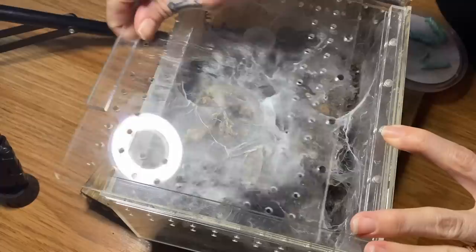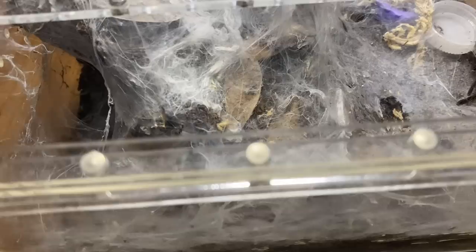Oh, and we are on the run. Well, I forgot that the web is connected. This is my D. diamantinensis female. Now I'm gonna drop a hornworm in here. If she's not ready for it, it's not gonna hurt her, so it's fine. It does look like she is going to want it.